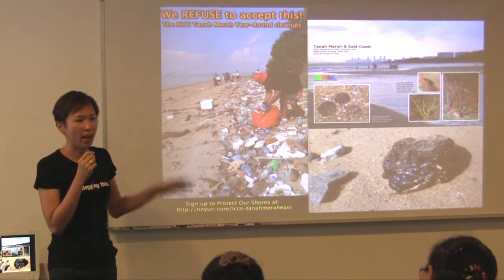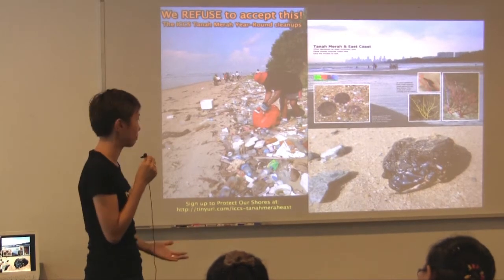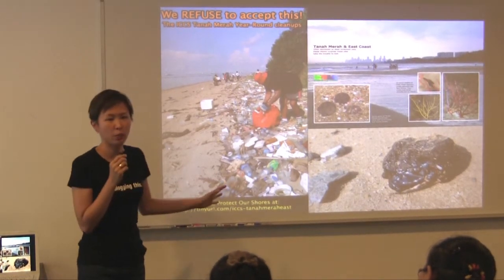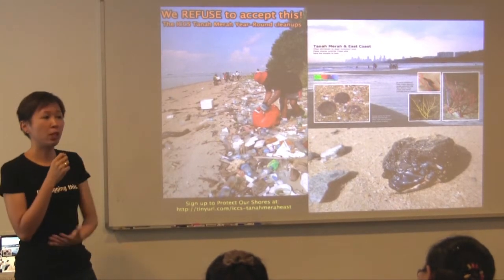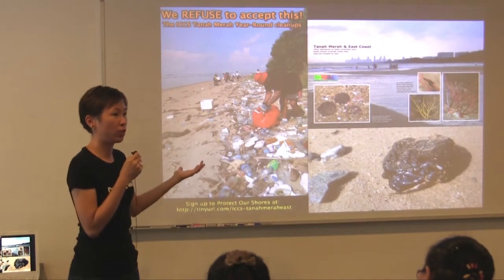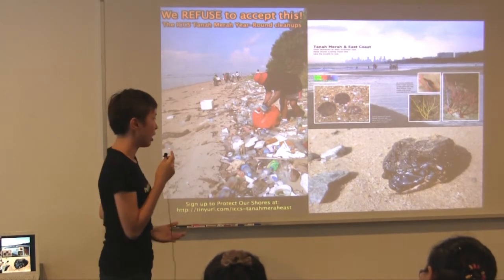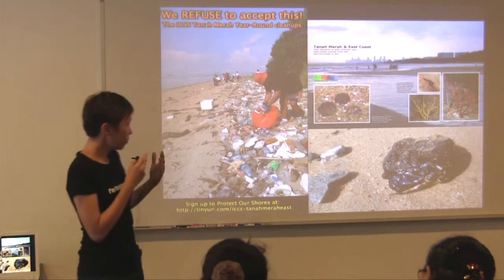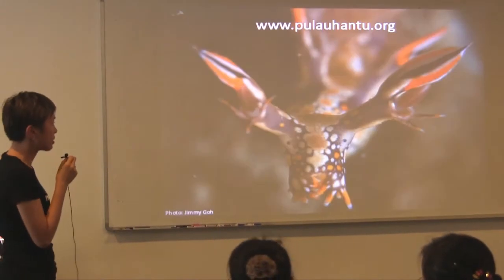Every day, twice a day, the high tide brings in new trash from all over the region. A lot of this trash is not just from Singapore, it's from Vietnam, it's from China. And the trash from Singapore also gets blown off into the Eastern Pacific. So our trash is really moving all over the world. And we need people out there every day to do these cleanups.